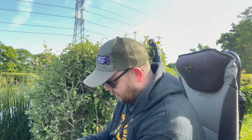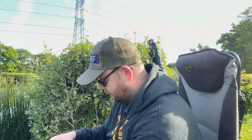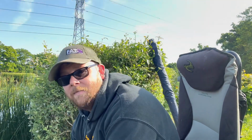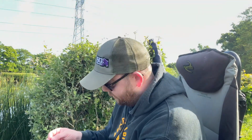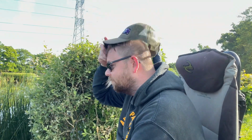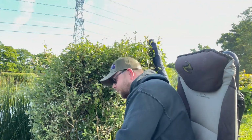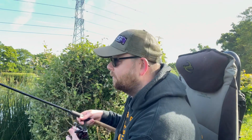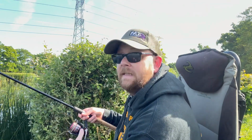But could see how today may go. If there's a hell of a lot of these small fish, then may struggle to get through to the bigger ones. But we'll persist, hopefully they'll turn up at some point. If not, I'm quite happy catching these. At least it's a fish.